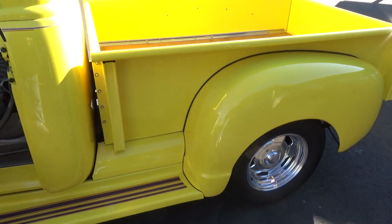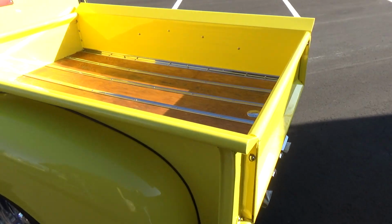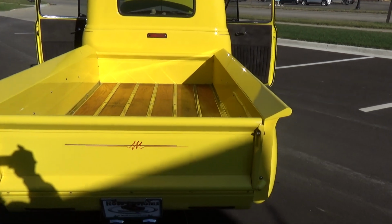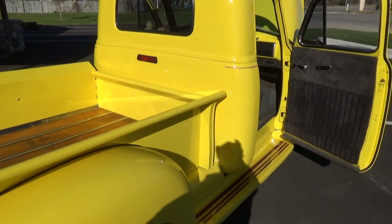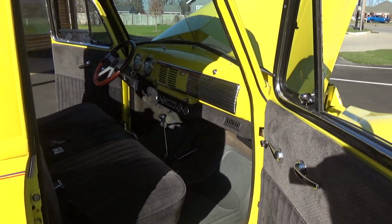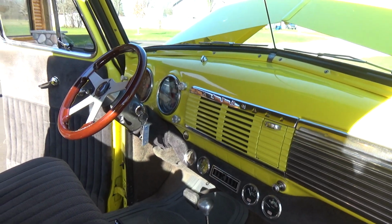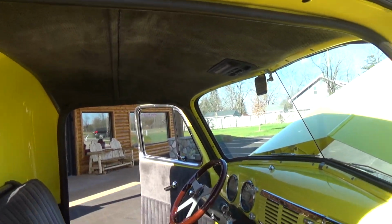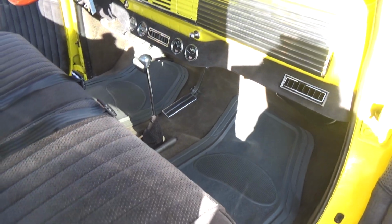The running boards are fiberglass, but everything else on the truck is steel. Got third brake light there in the back of the cab. Did a real nice job doing the air vents on the bottom of the dash and everything. Got your map lights up top. They all work. LoKar shifter. It's got park and brake.